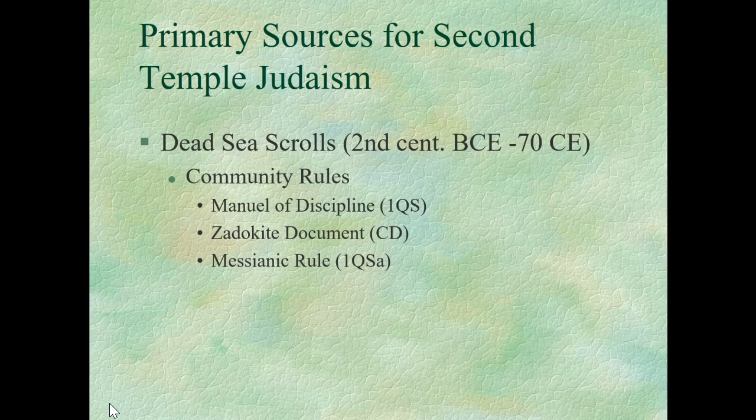Then there's also a document known as the Messianic Rule, 1QSA. And so here is life after the Messiah comes, and the existence, the behaviors, the expectations of the people at that stage. We also have worship material. So we've got something known as the Psalm Scroll, 1QH. H stands for hymn. And so the Psalm Scrolls.